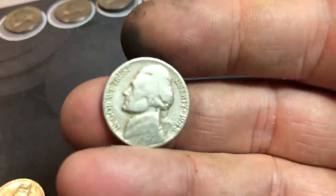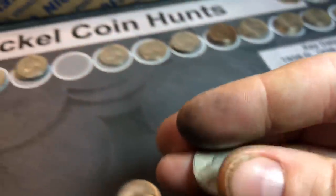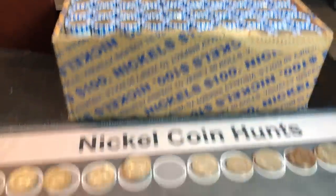Roll number 5 of box 2. We got our first find so far. It is a 1948, minted in Denver. We don't need it, but it's always nice to see a 40s find early in the box.